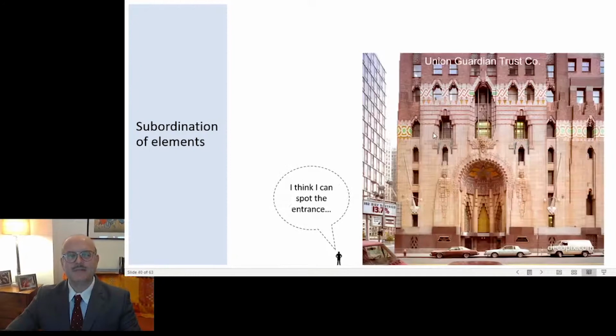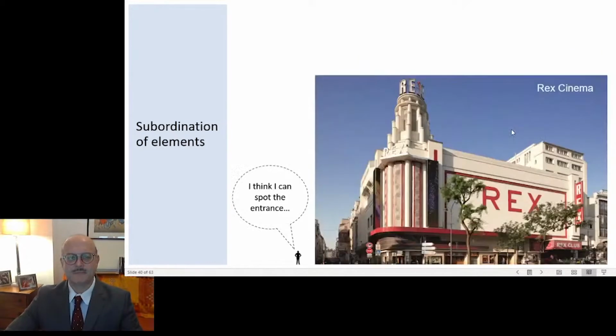Well, in Art Deco, you tend to have that. So take this quite large building, the Union Guardian Trust. This is in Chicago. The entrance is very easy to spot, right? Because it's inside a big vaulting niche with lots of decoration. There are more decorative elements near the entrance than on the general wall, like those two big low relief guardians standing guard to the bank vault and so forth. But it's very legible. There's no question. If you approach that building from any direction, you'd say, okay, that's the entrance. That's where I need to go in.